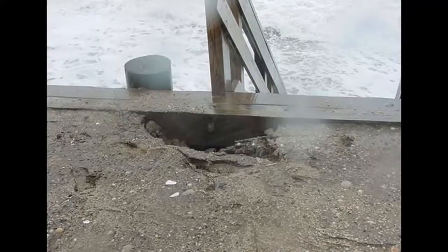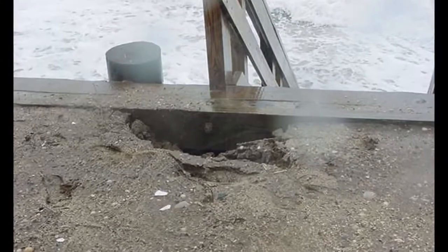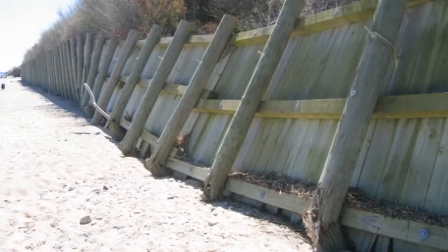So the pilings keep the bulkhead from being too affected by the waves, and the sheet pile holds the material, and the material behind it, the sand, absorbs the wave energy. And that's what people don't realize, that they lose the fill behind it. The next storm that comes through just knocks the bulkhead over. It essentially just cracks it right at the beach line.